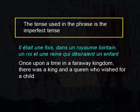Il était une fois dans un royaume lointain, un roi et une reine qui désiraient un enfant. Once upon a time in a faraway kingdom, there was a king and a queen who wished for a child. When recounting an event, one always uses a variety of tenses to indicate the different sequence or nature of the action. For example, it is very common to use the compound past tense with the imperfect tense.